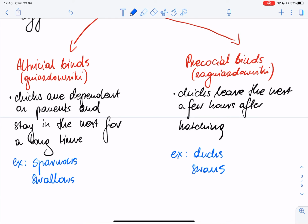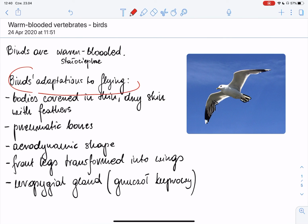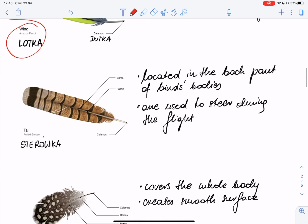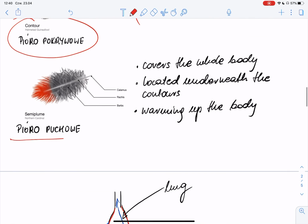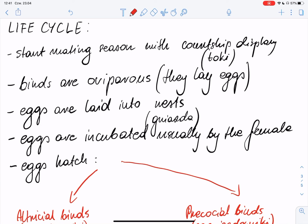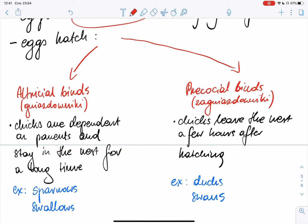Okay, guys, so for now, this is it. I want you to be able to list a few adaptations to flying, especially with the pneumatic bones and the fact that their bodies are covered with feathers. I want you to be able to tell a few types of feathers and, of course, why they are important, what is their function, and also know that birds are oviparous, that eggs are then laid into nests, and they are usually incubated. They have to be incubated, and once they hatch, what happens depends on a certain species.